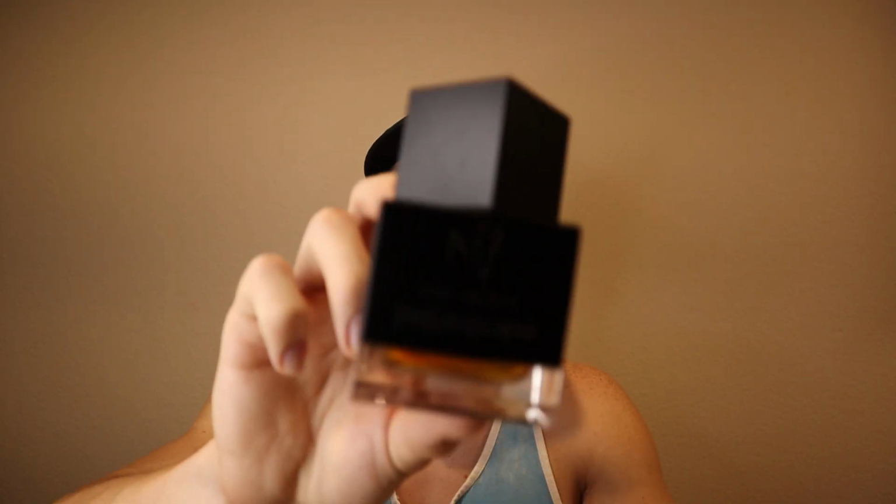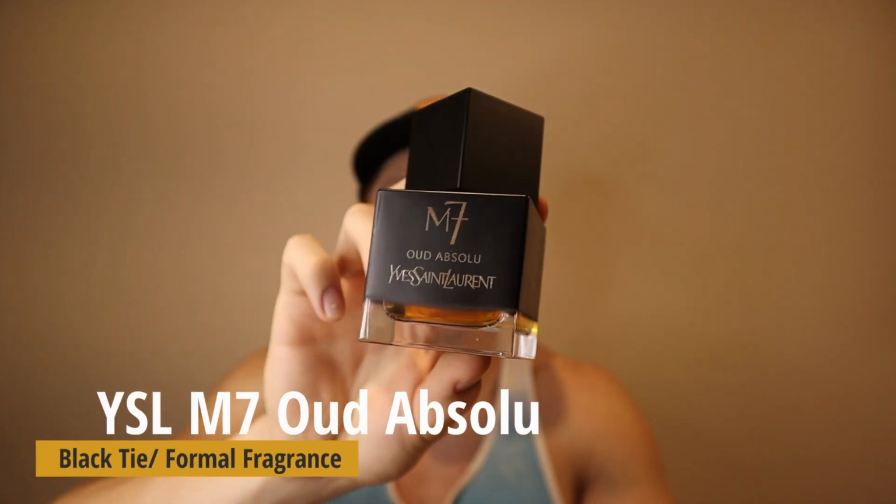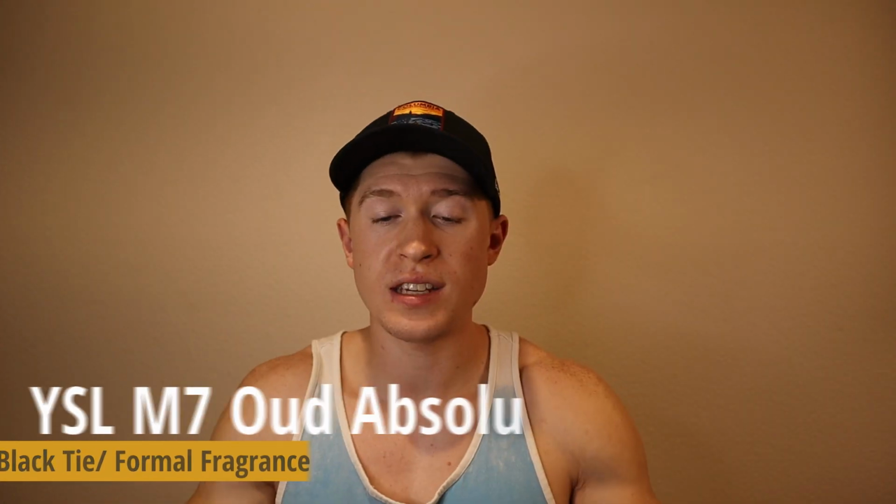So this is coming from the house of Yves Saint Laurent, and this is M7 Oud Absolu, which is basically a reformulated version of the original M7 from like 2001. I'll be honest, I have not smelled that fragrance. I've heard it's much better. It probably is, but this thing still smells fantastic.